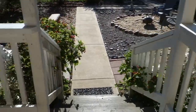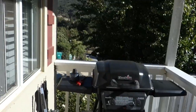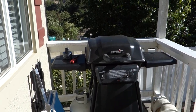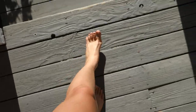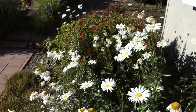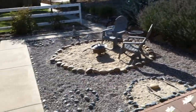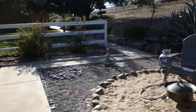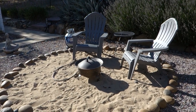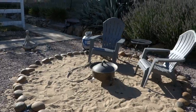All right, and here is our outdoor area. First of all, here we have this gorgeous barbecue grill that we're probably not gonna use. There's Papa Bear. And here's our gorgeous outdoor area. There's these beautiful flowers here. You step down and there's this cute little bench. Sorry, it's a little windy. And then here's a little fire pit area that looks like it's fueled by propane over there, so we don't need firewood, which is really good.